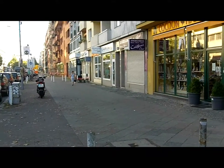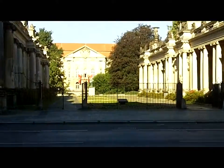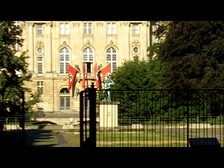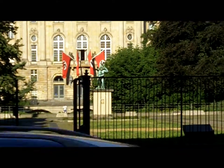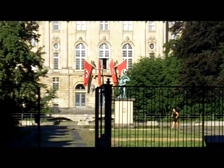Okay, so that lady with her dog over there was kind enough to explain to us why the swastikas are over there in that building. They're filming a movie, which I kind of had a feeling they might be doing. So that's part of the set dressing for some movie they're filming over there in that building.